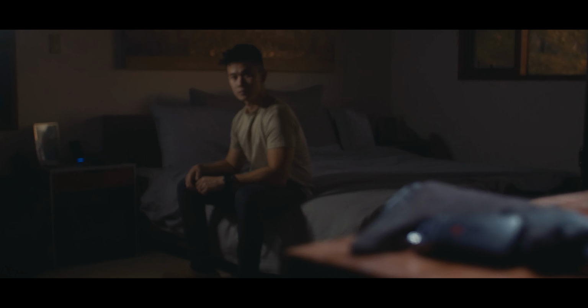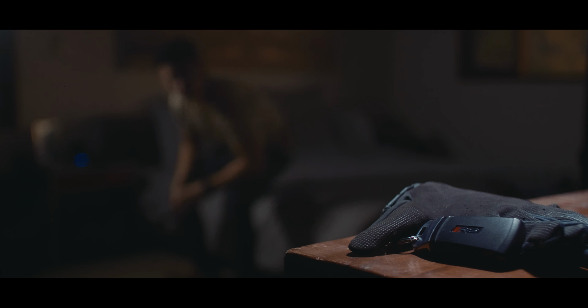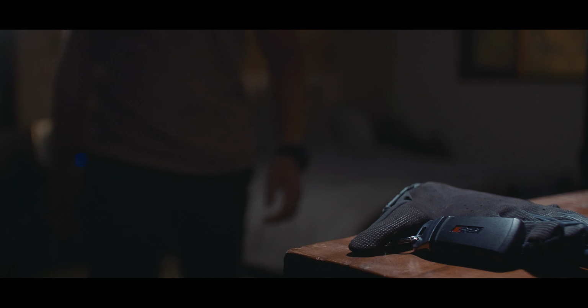Why did I get up so early? Right. I need to find out how fast this car is. Today I've got a Stage 2 Audi TT RS.